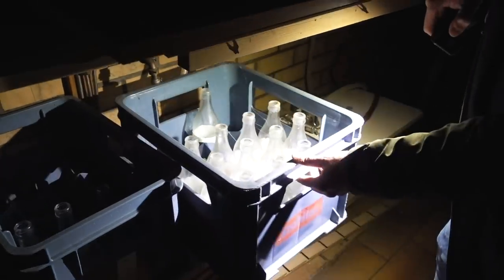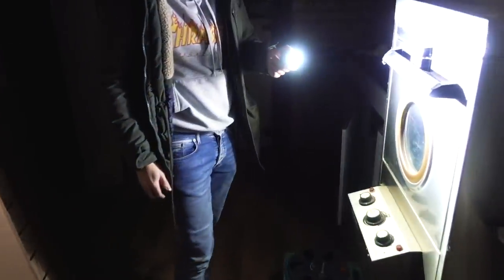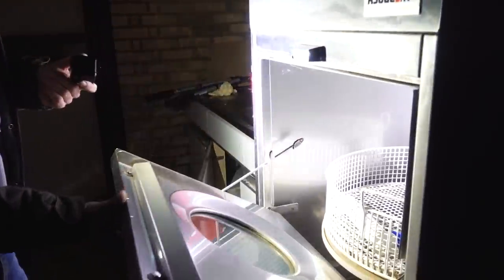Crates with old bottles. I wish we had this at our work. This is to clean the glasses.